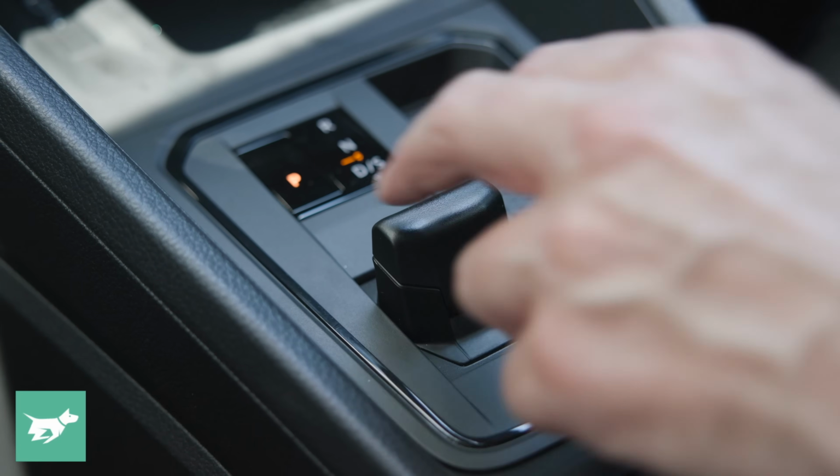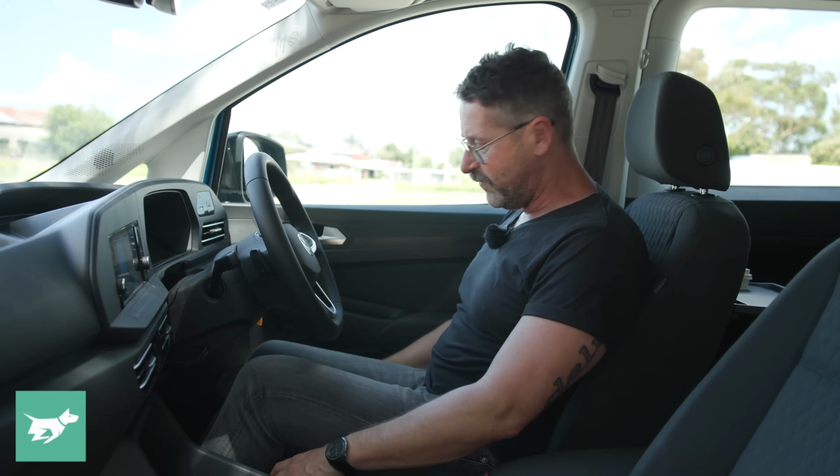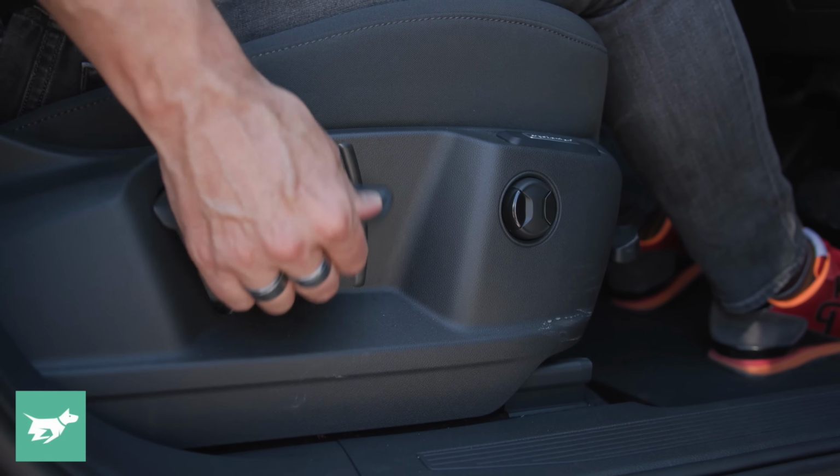We have the nifty little controller out of the Golf 8. We have the armrest that I mentioned before. We have these terrific seats with full crank handle height adjustment, and we have the same over here on the passenger seat, and just a general aura of comfort.